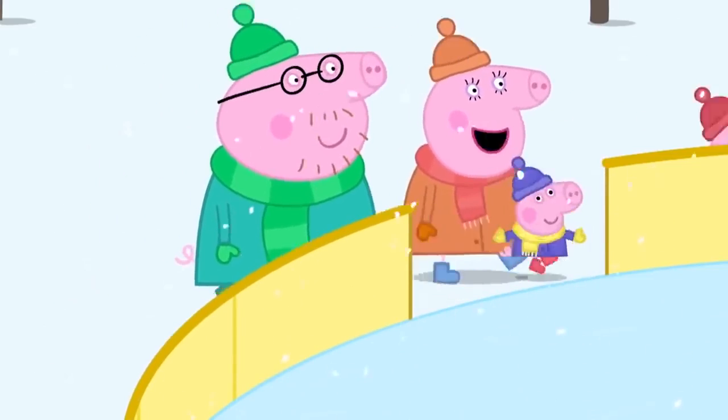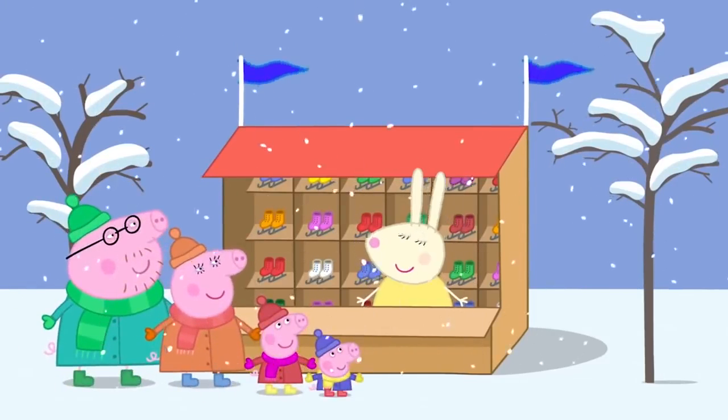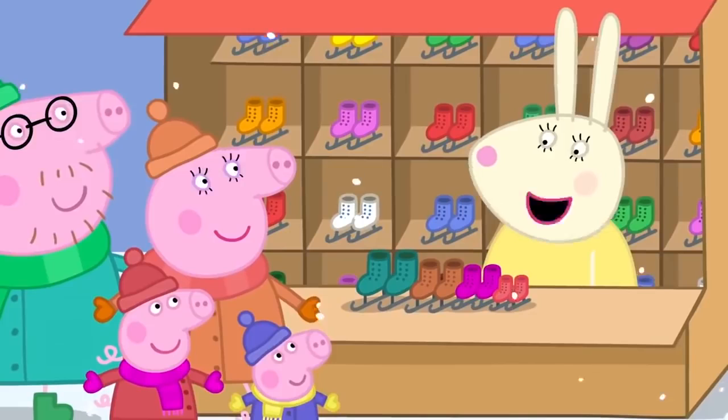First, we need some skates. At the ice rink, everyone wears skates. Hello, Miss Rabbit. Hello, Mummy Pig. We'd like to hire some skates, please. There you go. Thank you. Happy skating.